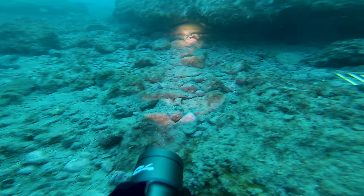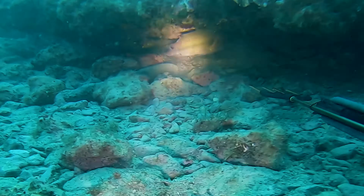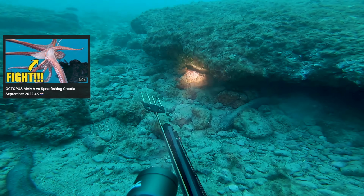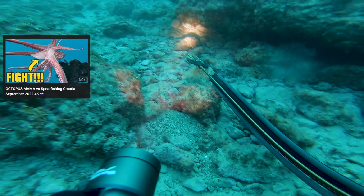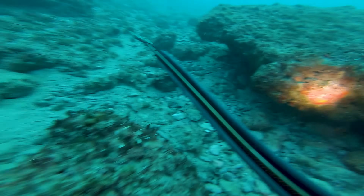There is usually a decent sized scorpionfish under this rock, but unfortunately there were only peacock wrasses this time. You might remember this rock from my Octopus Mama video. It's the same rock. I went all the way around to really check, but there was nothing special underneath.